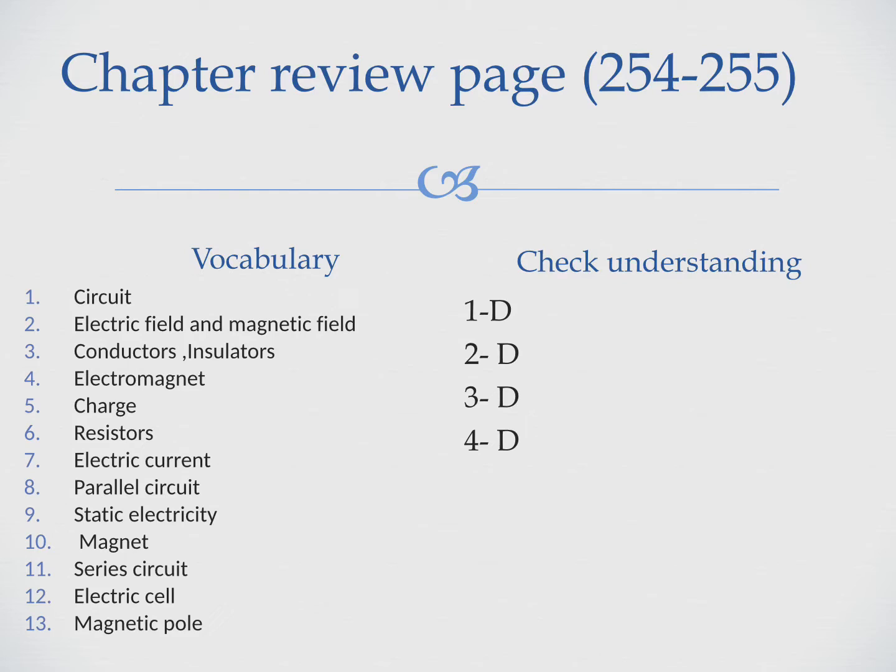Next question says in a parallel circuit, taking out one light does not turn off the whole circuit. When you take out one of the lights, it does not cut the whole circuit. The next question is, the charge that stays on an object is called static electricity. Question 10 says a magnet attracts objects made of iron or steel. Question 11 is, a series circuit has only one path for the current.